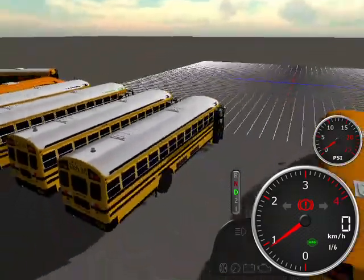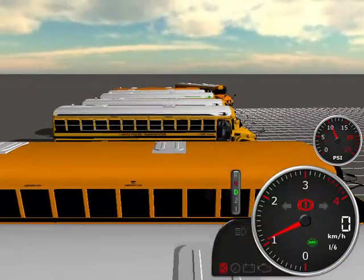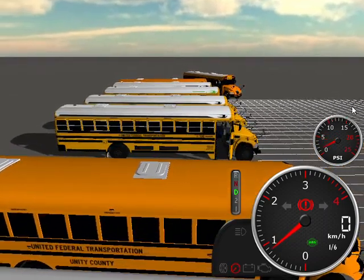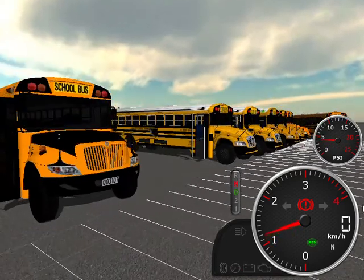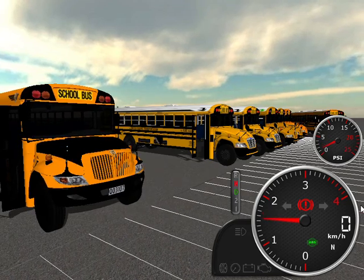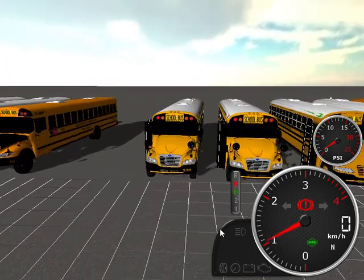This bus has the most aggravating engine I've ever heard. You know what this engine is, right? Hold on, let me put it in the tree. Pretty sure y'all know what engine this is. Y'all know what engine this is yet?